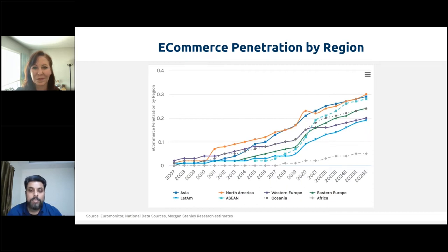Over the last couple of years, because of COVID, there has been rapid growth, and that's still continuing and booming the market, getting a lot of retailers and enterprises to move to e-commerce.